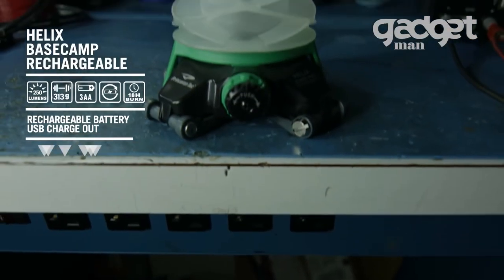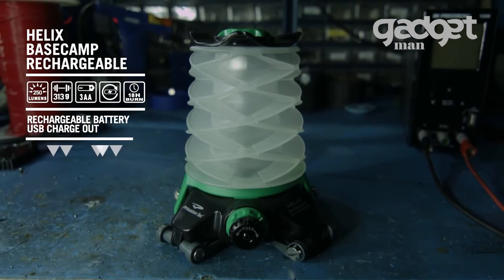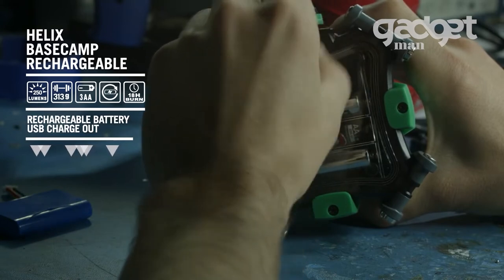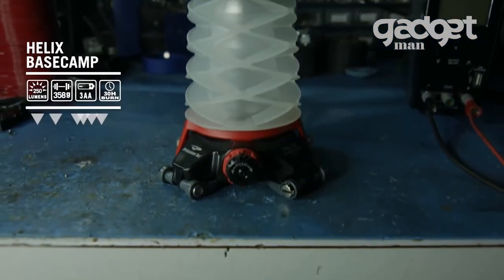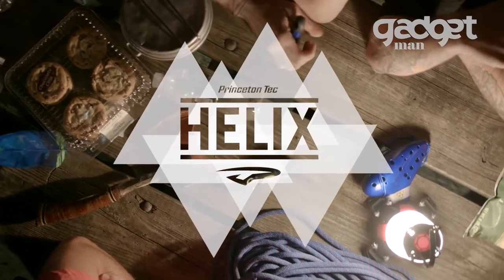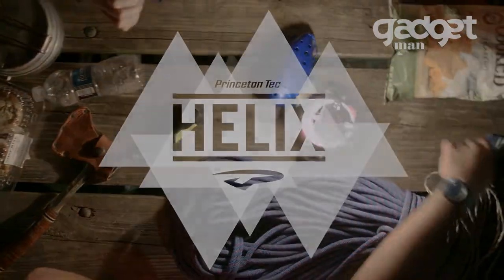Helix Basecamp Rechargeable skips the Bluetooth controls but retains all of the other great features of its wireless sibling. Alkaline AAs can stand in for the rechargeable battery during longer trips. Rounding out the series, the Helix Basecamp keeps things simple with lockable dial controls and 3 AA batteries. Every Princeton Tech Helix lantern is covered by a 5-year warranty around the world.